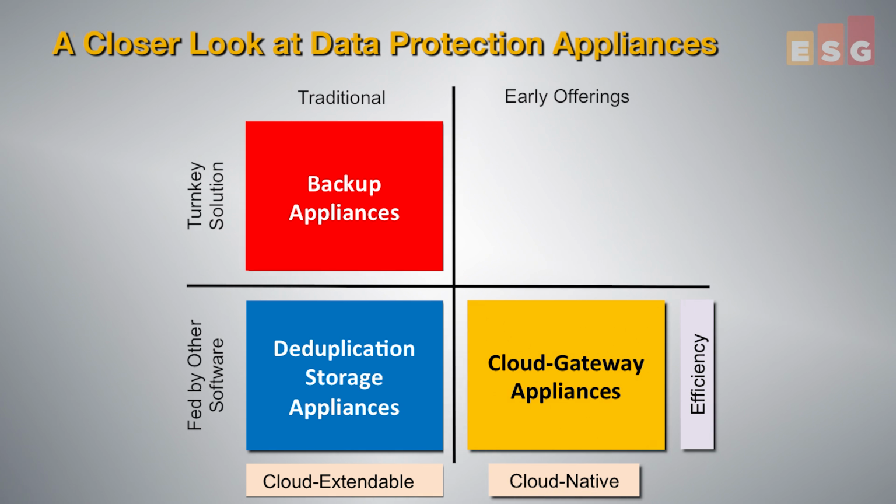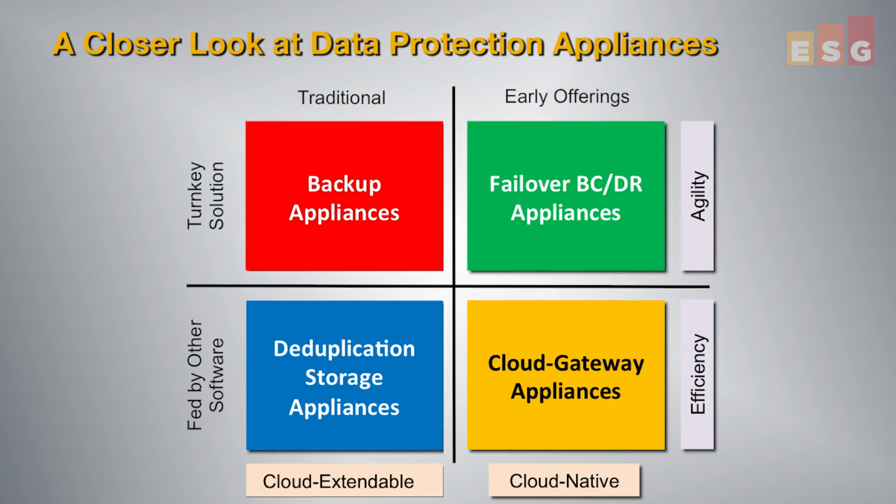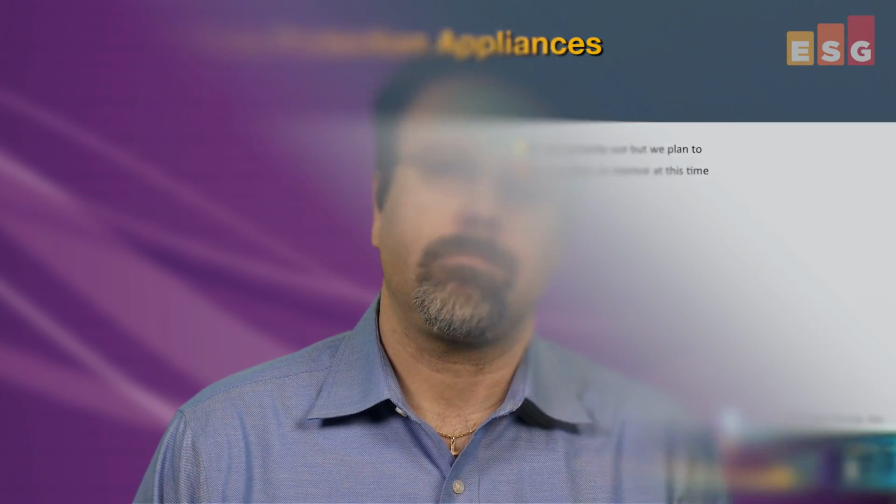Then there are cloud gateway appliances, and they're similar to deduplication storage appliances in that they don't typically have their own data mover, but they provide more efficient storage to existing backup and archive software using a combination of local storage as a cache along with cloud storage behind the scenes. And then there are BCDR, or failover type, appliances. Those are also turnkey solutions, but instead of just being a backup and recovery solution, they provide some additional means of resuming functionality without first restoring the data back to an original data location.